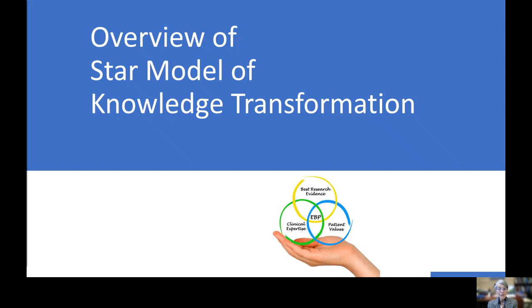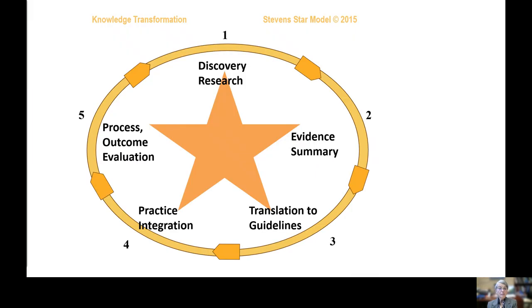So this struck an idea of looking at knowledge transformation from moving from an individual primary research project into something that's useful at the bedside. The STAR model of knowledge transformation has 5 points: discovery research. We're very familiar with that. It's in our research textbooks.